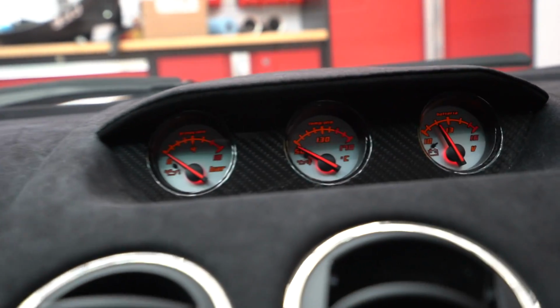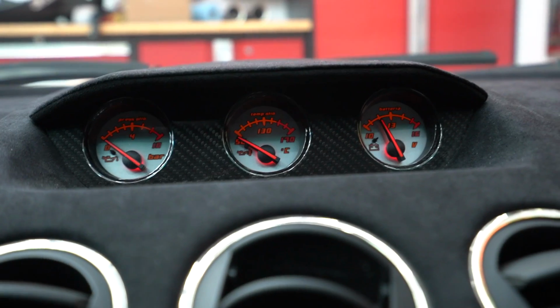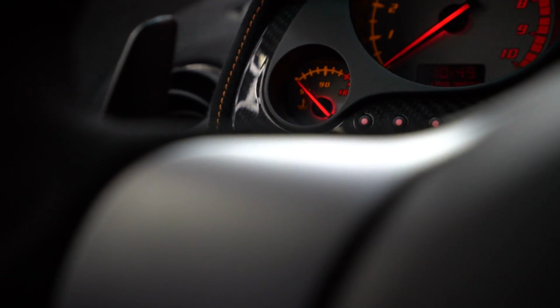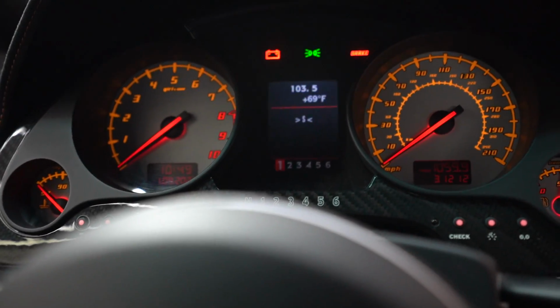We have some gauges up here. I love it. Again, everything's in Italian. Pressolio, temperature alia, and batteria. Very cool. And like I said before, you got benzina. And over here we have temp acqua. Lamborghini basically was like, nope, you're going to speak Italian, too bad.